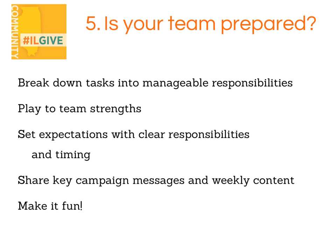You also want to set expectations and clear responsibilities with clear deadlines. You want to make sure that this is a successful and enjoyable process for everybody, so you don't want to be panicking and overwhelmed the day before. You want to make sure that you get things done ahead of time and all of your tasks are done in little manageable bits. You also want to share key campaign messages and weekly content, so make sure that your supporters are engaged throughout this whole process. And you want to make it fun for everybody involved.